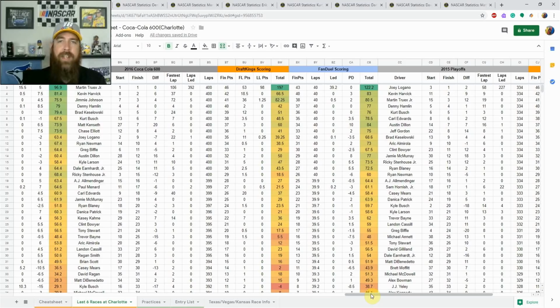So usually the winner is going to get a lot of dominator points. So we're definitely going to be looking for that one dominator, probably 2 or 3 with the stage breaks. Being such a long race, I think we're going to see somewhere in the 5 to 7 drivers lead 10 or more laps, which has been a trend in those Kansas, Texas, and Las Vegas races as well.